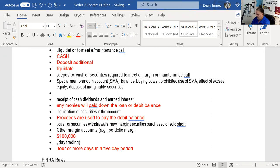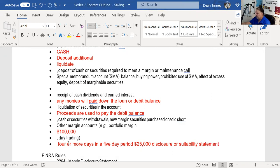And that's going to mean you're going to need 25 grand. You get some advantage with that. Your SMA is going to be 4 times whatever you're above maintenance. Who cares? You also need to get a disclosure document or suitability statement, saying that you understand that day trading is hazardous to your health. So suitability statement. Okay. Well, again, this is not the margin lecture.